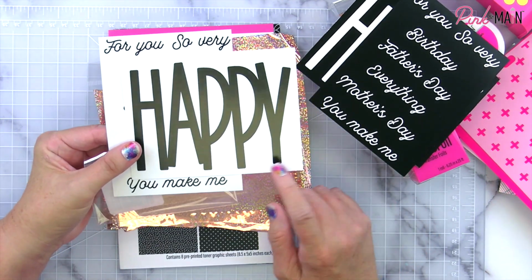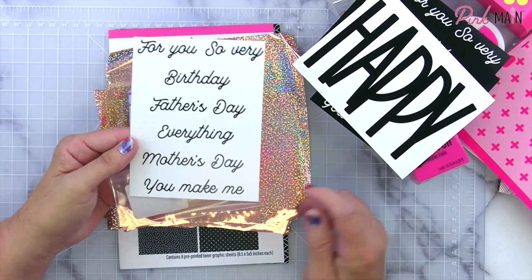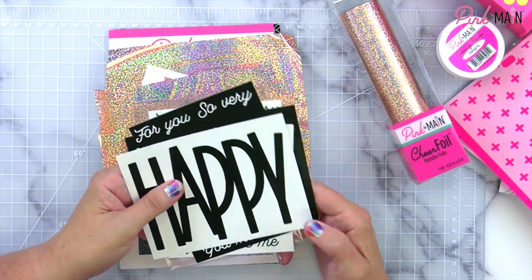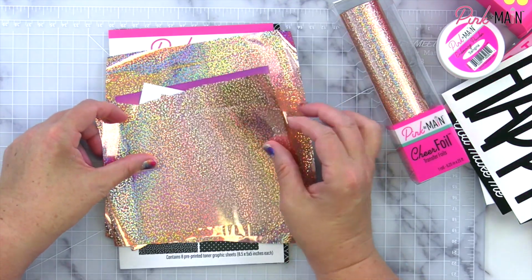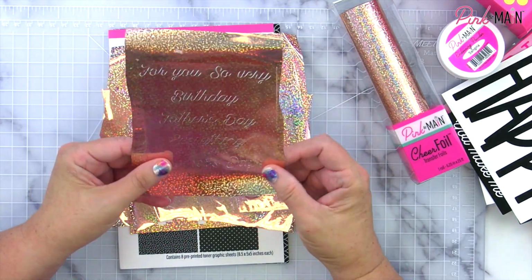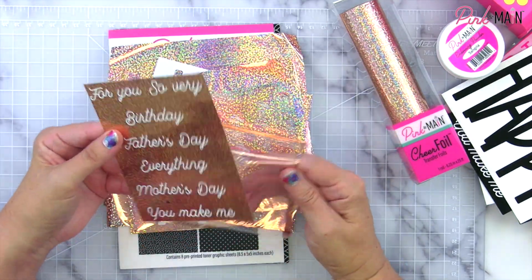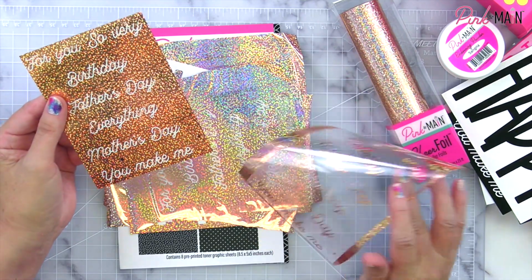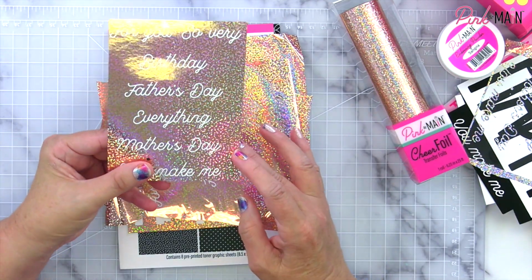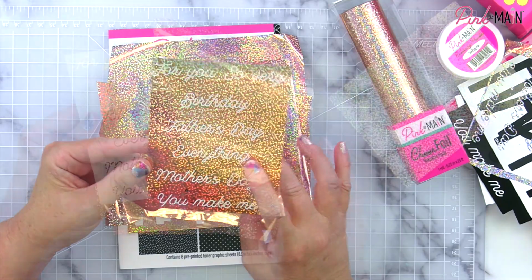We also have the happy printed in black toner on white, as well as those coordinating sentiments. So a little bit of variety there that you can create cards with. And I wanted to show you what they look like with the glitter peach foil. So I've foiled, and don't forget to use your negative. Always save your negative foil and put it on a solid toner sheet, either black or colored. But here we have that peach with the sentiments. Like I said, you can cut these out into strips and put them on your card.